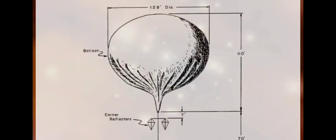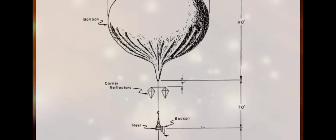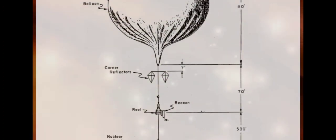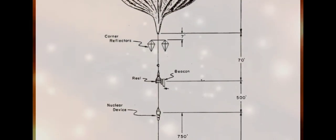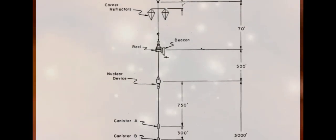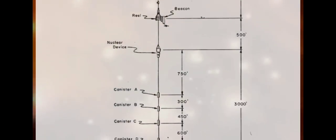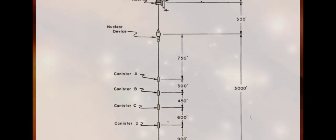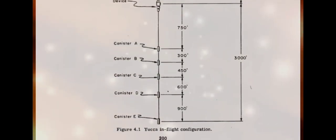So basically what this article is saying is that the United States tested a nuclear device, a very small one at that, on a balloon to measure the effects of the EMP. And what they found was when an EMP is produced or a nuclear device is detonated in high altitude, it creates a pulse that is 1,000 times stronger than the low altitude EMP.